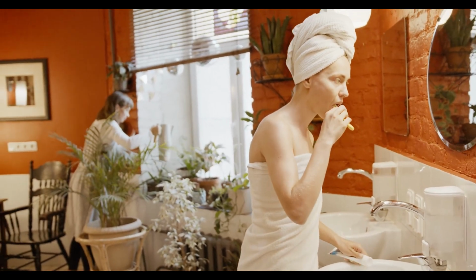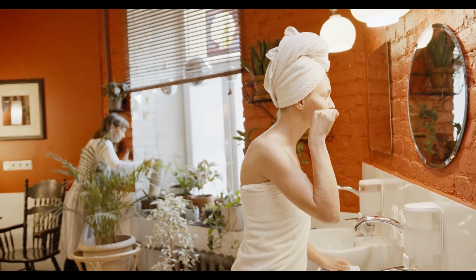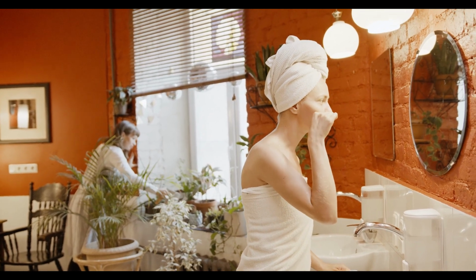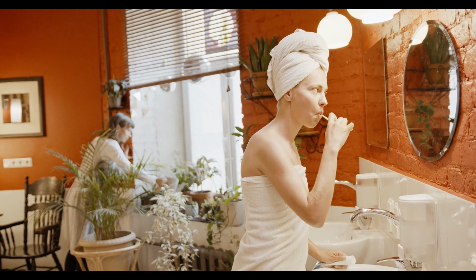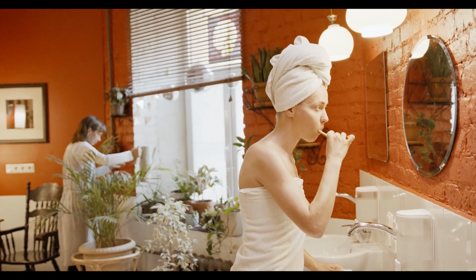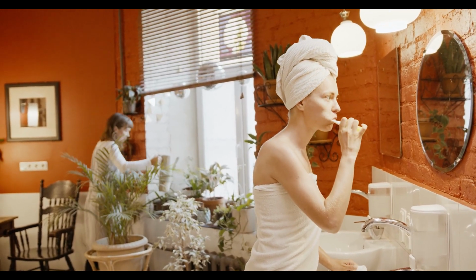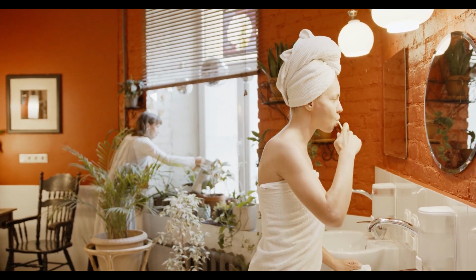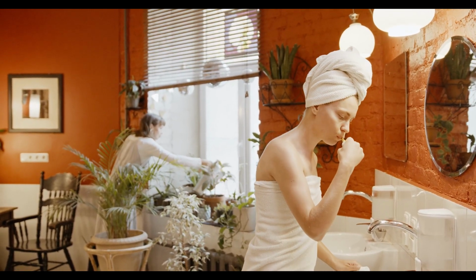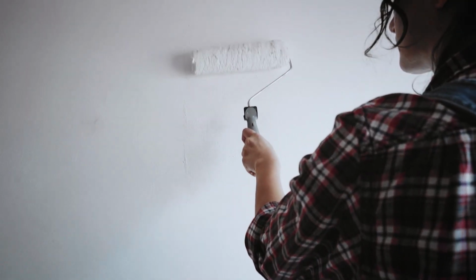2. Refresh with paint. One of the most cost-effective ways to transform your bathroom is with a fresh coat of paint. Opt for light, neutral colors to create a sense of space and brightness. 3. Update fixtures and hardware. Swapping out old fixtures and hardware for new, modern ones can instantly update the look of your bathroom.